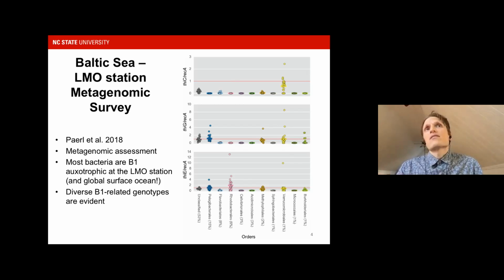On top of this, I didn't want to show too much, but we also could see that there are a lot of different B1 related genotypes. So not only are they auxotrophs, but there are different types of auxotrophs and ways in which they take up vitamins, through transporters or by scavenging pieces. We're yet to figure out the advantages of those lifestyles, but it's clear that there's a variety of them out there. It's not as simple as them all being plain Jane B1 auxotrophs.